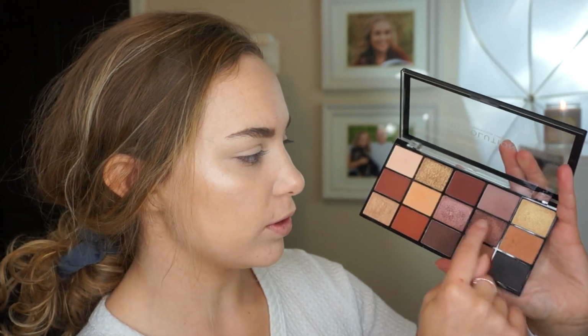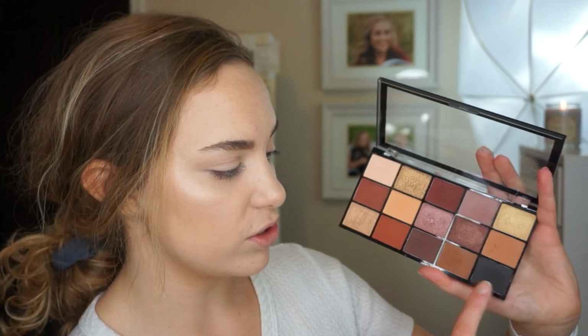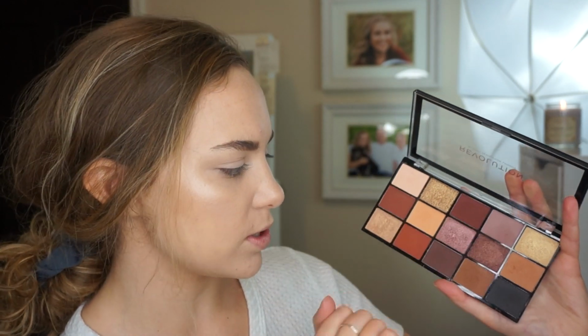The shimmers are pretty good. I haven't played with every single shade. I did one with this kind of look. I've done one with the golds. I've played around with most of them. I haven't really touched this one. These red ones are kind of similar, but I think I'm gonna go a little more purpley today because that's what I'm feeling. I think I might use a shade in this.